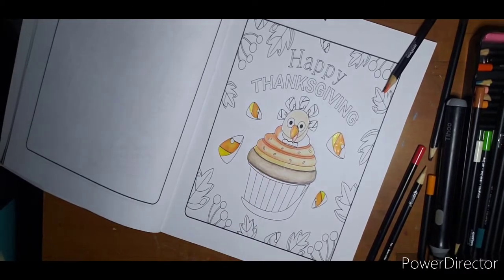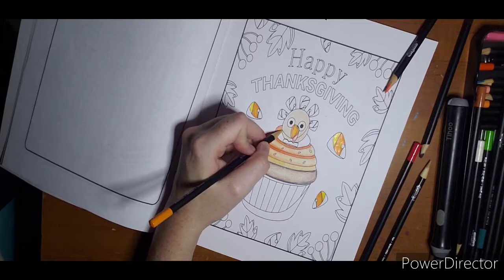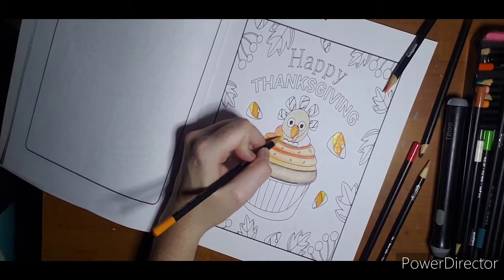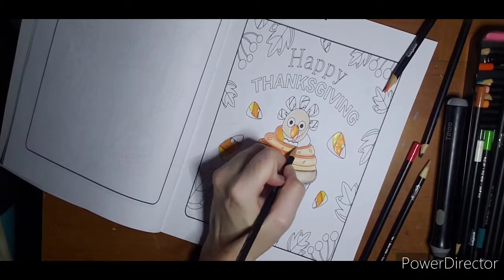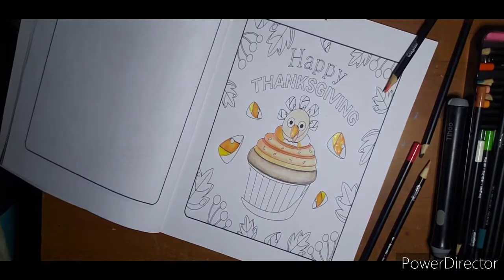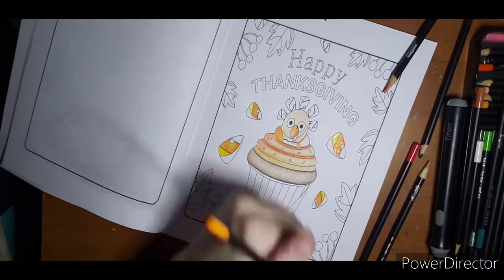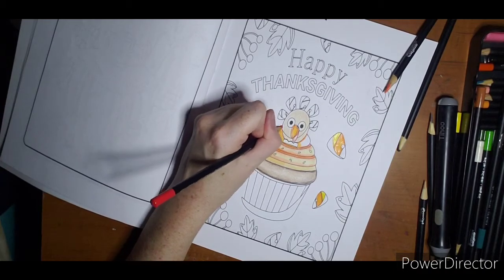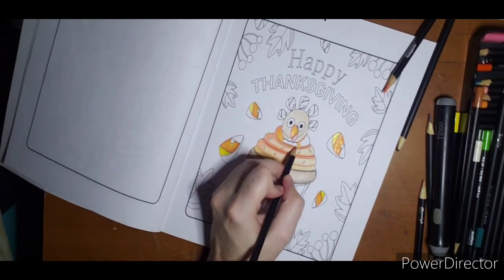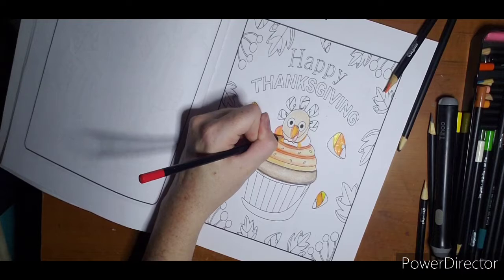And I'm not going to go all the way around with that orange because I kind of want it to look like we swirled it all the way through. So we're going to pull this light color around, put a little dark in here because this turkey head is going to leave a shadow. Go back over with my red. Here as well. Circular motions.